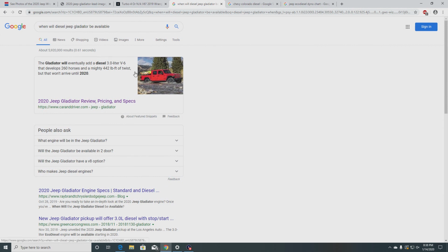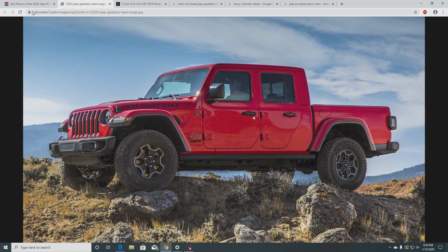So I would be interested to see an actual drag race between this V6 and the ecodiesel. I think that will be something that we will see soon, but not quite yet. But yeah, that's my opinion on the new Jeep ecodiesel.